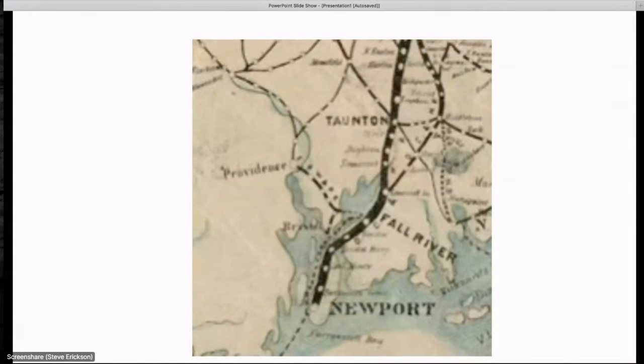Aquidneck Island is made up of 3 towns: Newport, Middletown, Portsmouth. And the railroad went through all 3 of them, then across the Saconnet River, which is not a river. We'll talk about that in a minute, over to Fall River. And in Fall River, it intersected with the railroad, the rest of the Old Colony heading up to Boston and other parts, including a side division over there to Providence. So that gives you a little sense of the scenery.